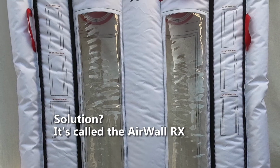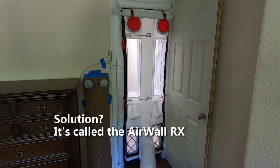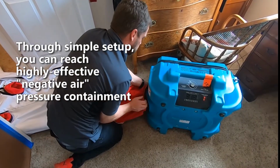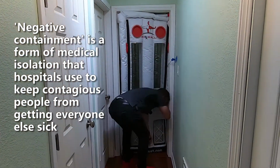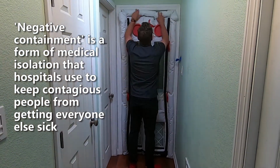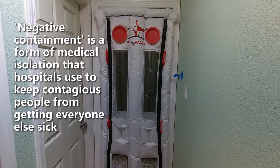Here's a solution. It's called the Airwall RX. Through simple setup, you can reach highly effective negative air pressure containment. If you don't know what that is, it's a form of medical isolation that hospitals use to keep contagious people from getting everyone else sick.